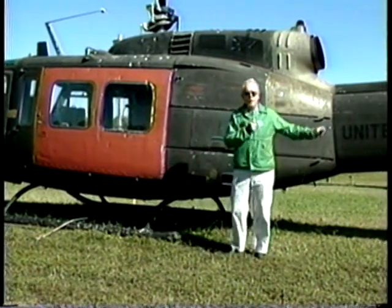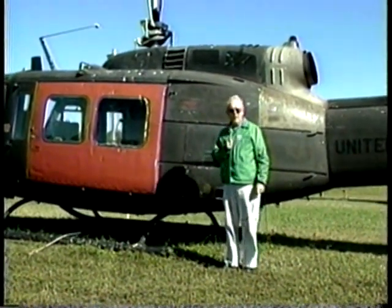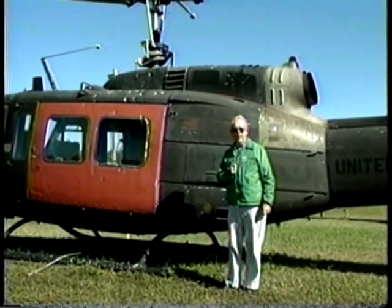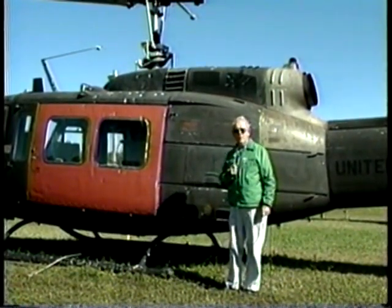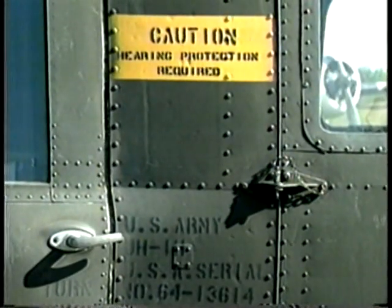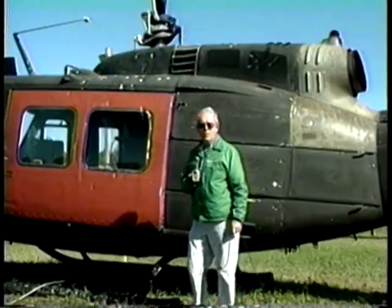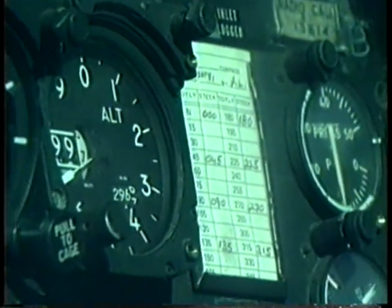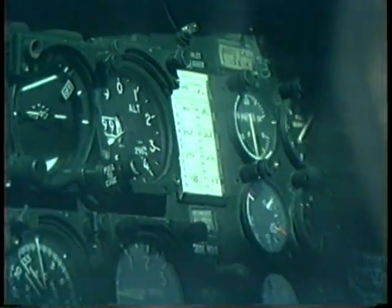If you saw the motion picture Apocalypse Now, you'll recognize our next aircraft. This is an old Vietnam veteran, a UH-1 helicopter, commonly referred to as the Huey. The formal name for this aircraft was the Iroquois, but most of us who served in Vietnam know it as the old Huey. Anytime you see any Vietnam War movies and they show helicopters in them, odds are it's going to be this type of aircraft.